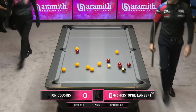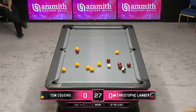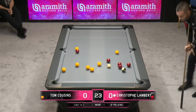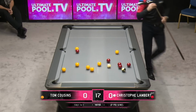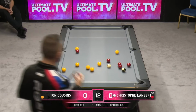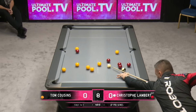And because of everything we said about Tom Cousins and coming over from America and having to chop and change games, I think he's got an opportunity here to really steal a march on him. And okay, Tom's always going to be the favourite, but I don't think it actually plays out that way in this particular match. Yeah, there's maybe a case to be made for some potential smart money on Christophe in this one. I think so.